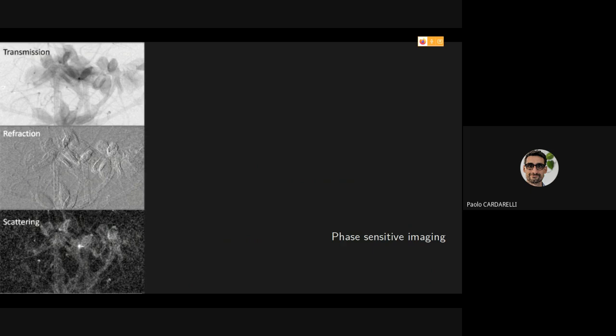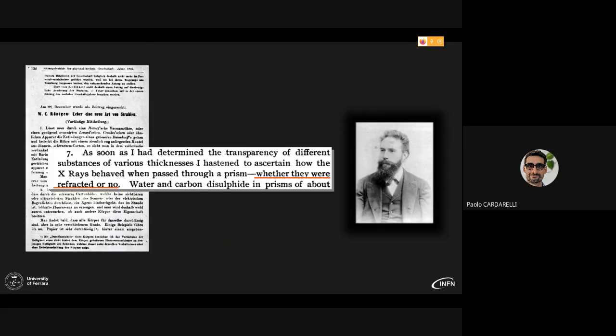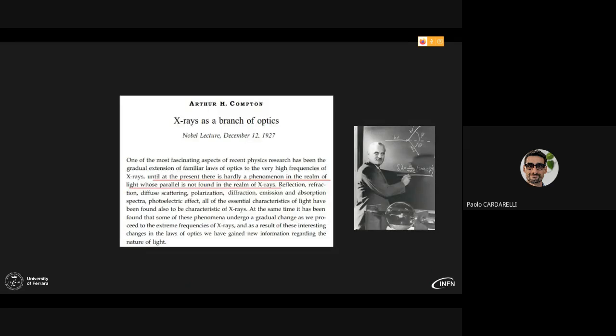Apart from the energy, the other possible way to get more information than just absorption, beyond what we can do by discerning the energy of the photon, is something related to the phase of the photons. Historically, since the discovery, Röntgen tried to understand if there was refraction of the X-rays, but he couldn't find it.